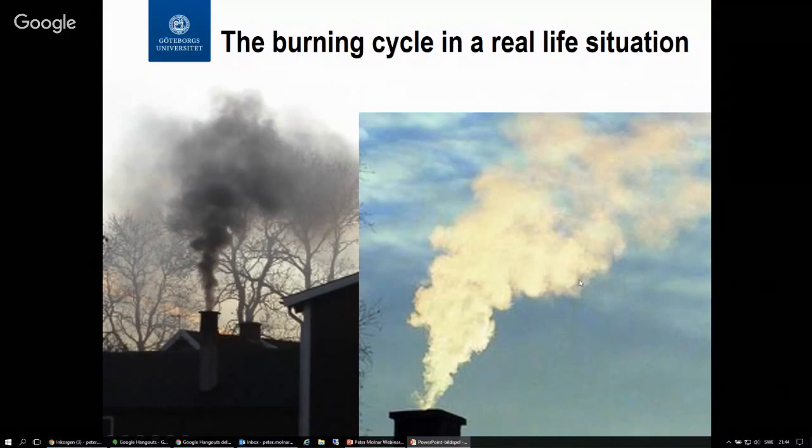If you burn correctly, you should have something which is white, or just that you can see a heat flimmer. White smoke doesn't mean that it's dirty, it's water vapor that is condensed. So if it's white, it's not harmful.